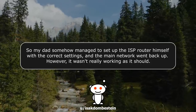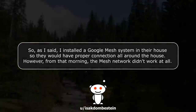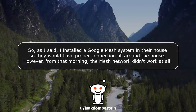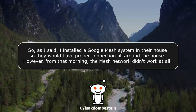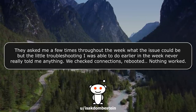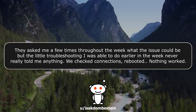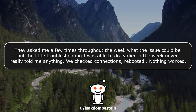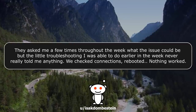However, it wasn't really working as it should. So as I said, I installed a Google Mesh system in their house, so they would have proper connection all around the house. However, from that morning, the mesh network didn't work at all. They asked me a few times throughout the week what the issue could be, but the little troubleshooting I was able to do earlier in the week never really told me anything. We checked connections, rebooted, nothing worked.